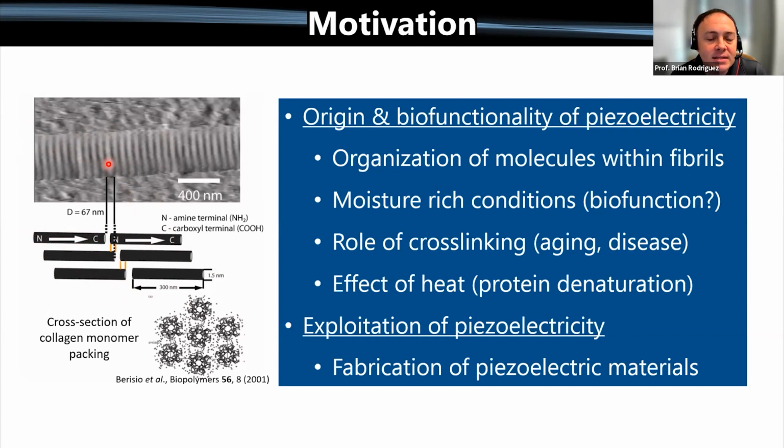It's been discussed that the piezoelectricity might arise from the packing of the collagen molecules within the collagen fibril, and it might have a quasi hexagonal structure if you look at the cross section. So we're curious to understand the origin and biofunctionality of piezoelectricity, the organization of these molecules within fibrils, whether fibrils that become more cross-linked, perhaps with aging or disease, have higher elastic modulus, and maybe different mechanical or electromechanical coupling as well. And what really happens in moisture-rich conditions.